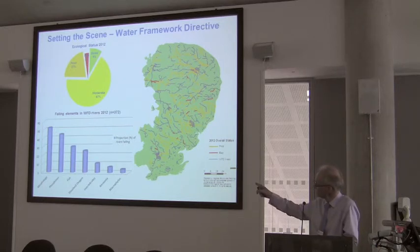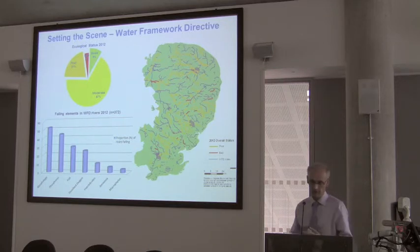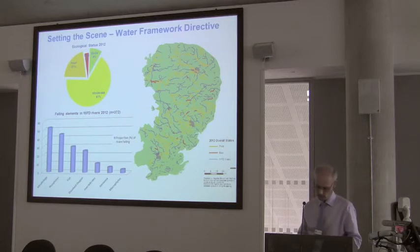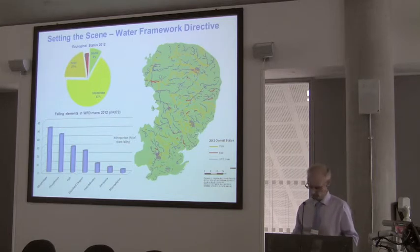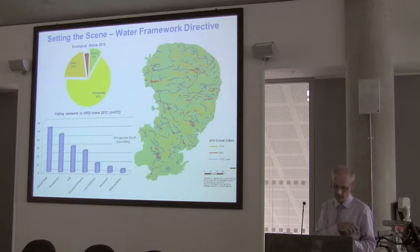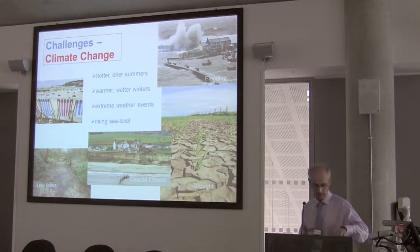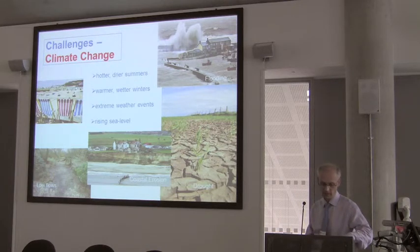But also the main reason for failure is morphology, down here. It's about river habitats. Most of our rivers have been deepened and straightened in the past for drainage, and hence the river habitats have been taken out of them. And hence, using the Water Framework Directive categorisation, they fail because the habitats aren't there as one would expect them to be. So that's the Water Framework Directive. And again, as you can see with water resources, quite a challenge to improve the water environment in the eastern area. But of course, the challenge does get significantly worse when we look at the impact of climate change.